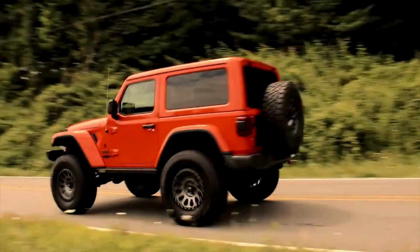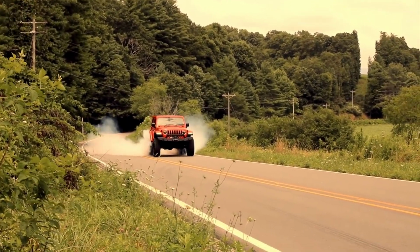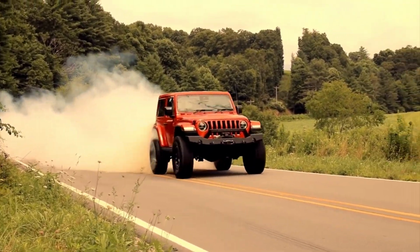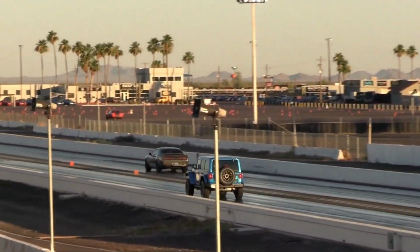If we plug this insane 0 to 60 time into a kinematics equation, we see that on average the Jeep Magneto was accelerating with 1.37 Gs, or if we make a rough estimate for rollout, 1.2 Gs.